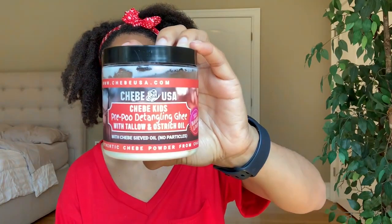Speaking of, another pre-poo. This is the Chebe USA Chebe Kids Pre-Poo Detangling Ghee with Tallow and Ostrich Oil. I was going to use this on Aiden and Layla's hair, but I like it too much, so they can't have it. Plus, I don't think they need it. This is a very thick pre-poo, and I don't think their hair texture requires something so strong and present.